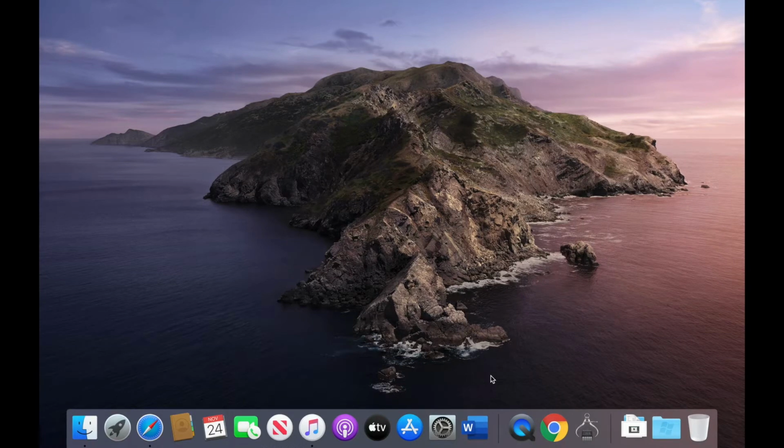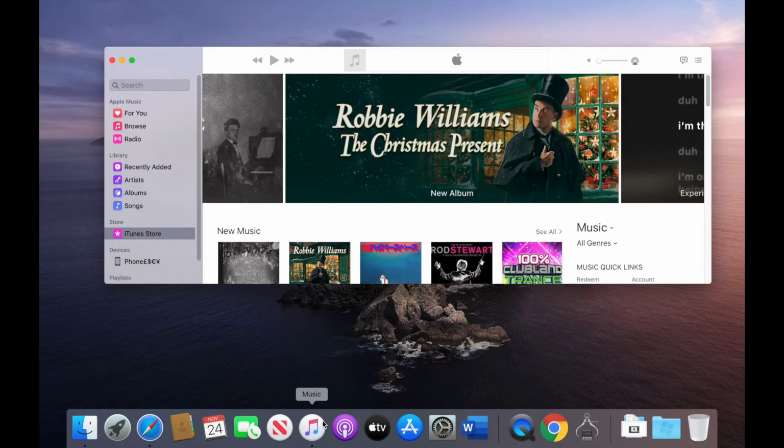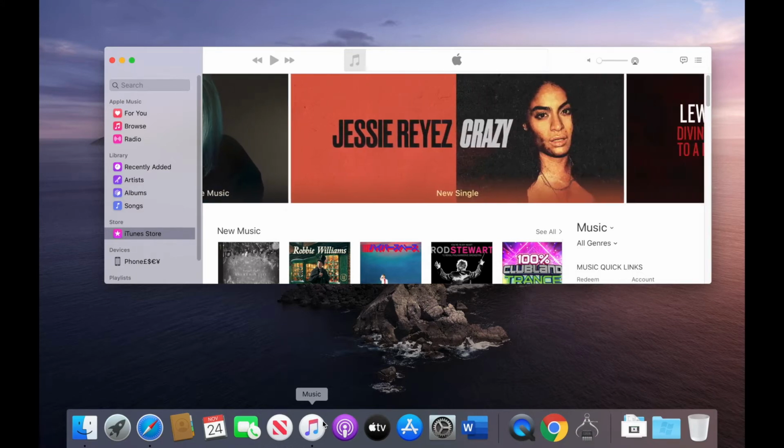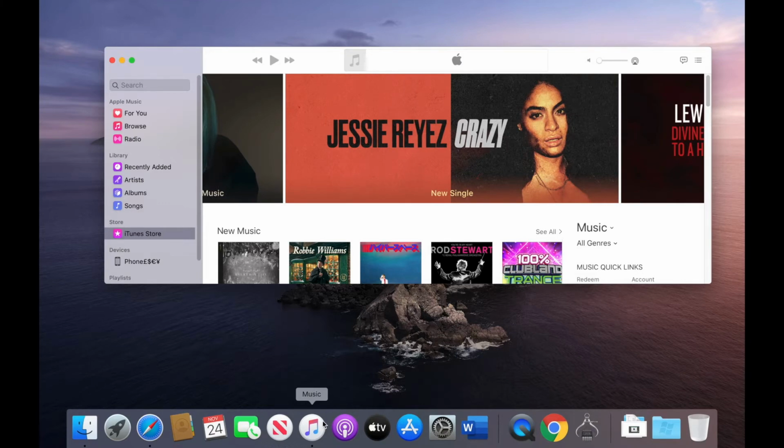Right, I'm going to check out the music app, and as you can see, the iTunes store is still there, but it would only allow you to purchase music. If you need to purchase podcasts or TV programs, then you have to go into the podcast app or into the TV app, and that will allow you to purchase all the stuff that you need to purchase. But yeah, the iTunes store is still here for the music.